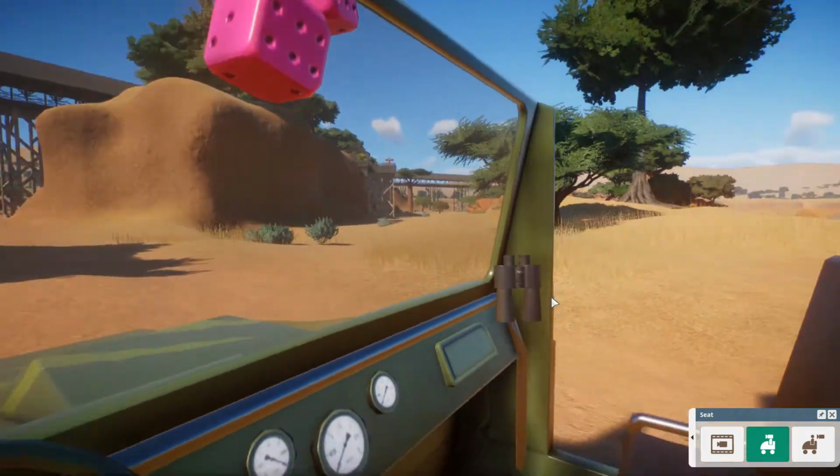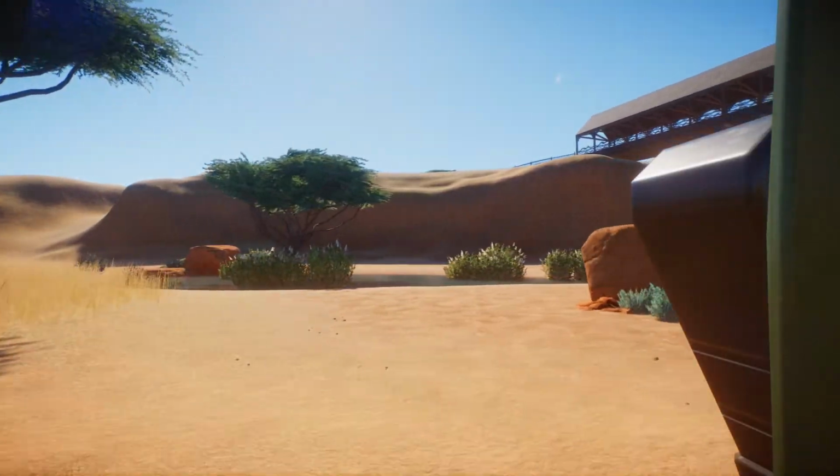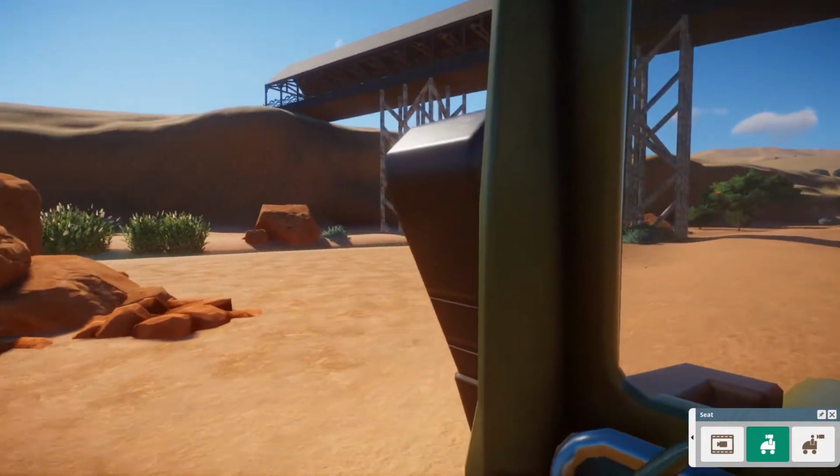Yeah, look at that. I'm enjoying this little ride here. This is quite relaxing, actually. I feel quite meditated. I think it would look lovely once there's some animals to actually have a look at along here.